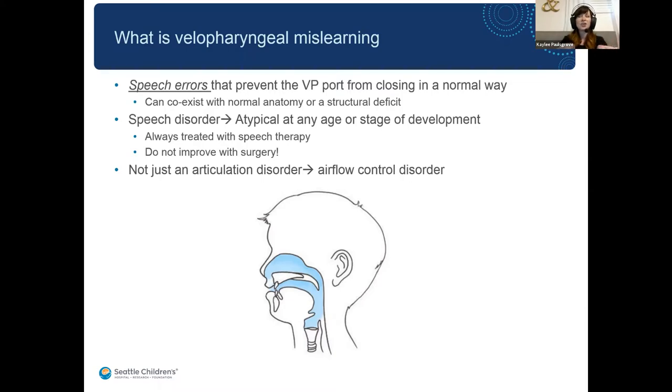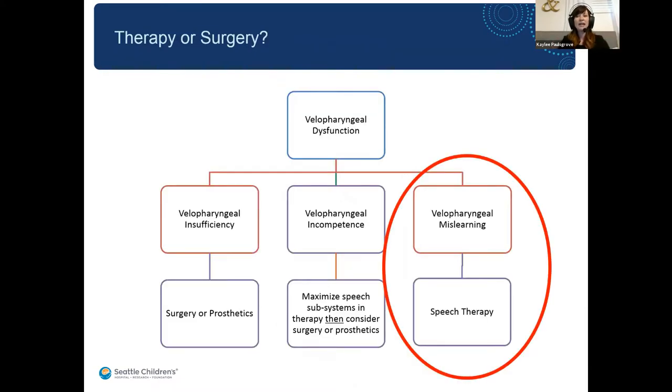So when children are using these speech errors, the palate isn't even attempting to close in that typical way. And what's really challenging is that, going back to this slide, any and all of these things can occur at the same time. And so before you start therapy with a child who has any of these things, you really need to know which, if any of these you're dealing with.